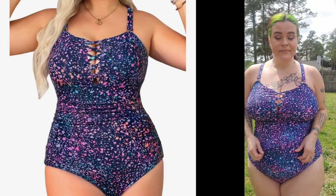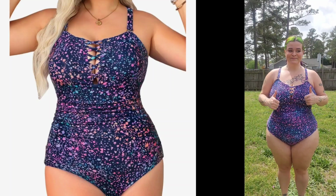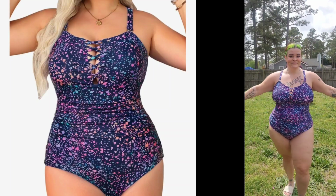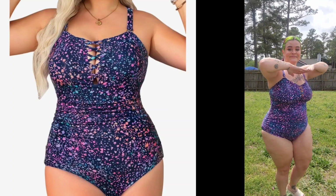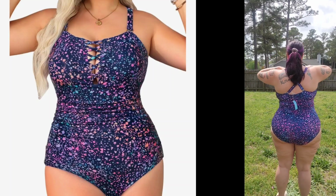Yeah, I love everything about this. Again, I like that kind of modesty, a little bit more full coverage. I get the bust lift and stuff that I need, the support I need. I get the booty coverage I need. But then having that little opening, like lacing, giving me a little bit of cleavage, again, just a nod of sex appeal to it.